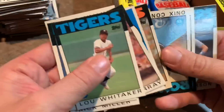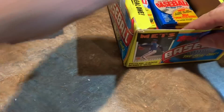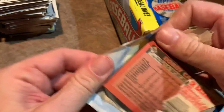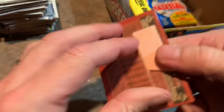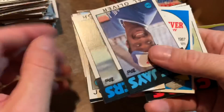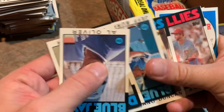1986 Topps, another Hall of Famer, awesome player. He's kind of underrated in his day, at least I thought. Eddie Murray didn't really get all the fanfare, but at the end of the career he did. He's in the Hall of Fame now. Oh, I thought I was going to get lucky and have the gum just fall out for me and not have to peel it away. We got an Al Oliver, and I saw Ryne Sandberg peeking out, so that's going to be pretty cool.